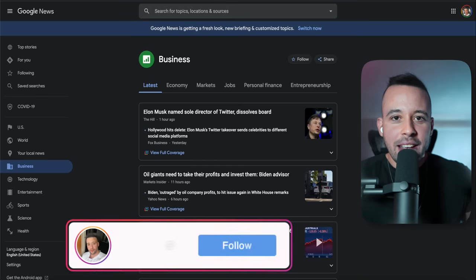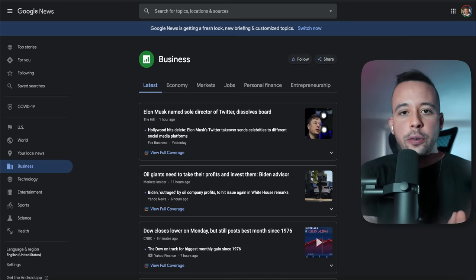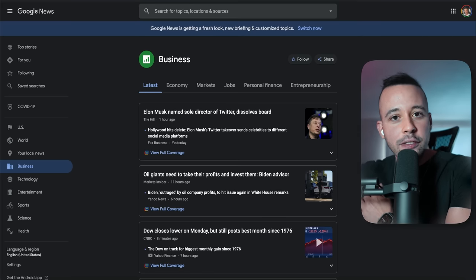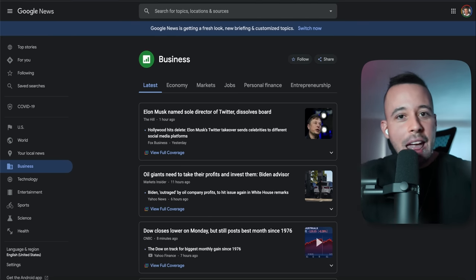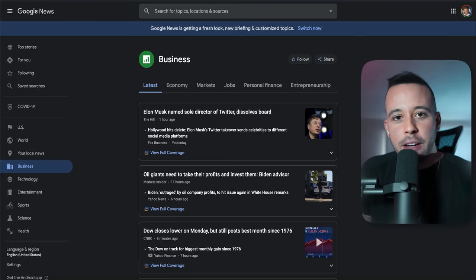Just because a chair exists, it does not mean anyone else can't make a chair and sell it. You're not going to be using the same article. You're going to take the article, drop it into an AI software. AI means artificial intelligence. And that artificial intelligence is going to take the concept, it's going to take the news, and it's going to rewrite everything from top to bottom. It's only going to be the same subject, but it's going to be a completely different article.